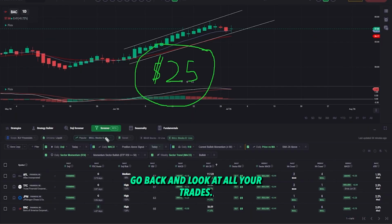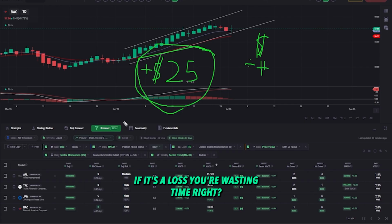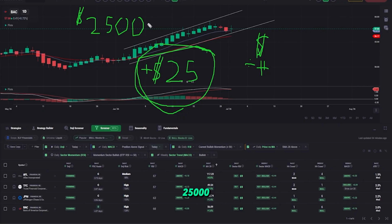Go back and look at all your trades, add up your profit, and divide it by those trades. And now you know what and hopefully it's a profit. If it's a loss, you're wasting time, right? Now think about it. If you know your average trade is $25, how many trades do you need to do to get to 250? 2,500, 25,000.